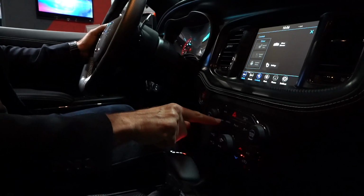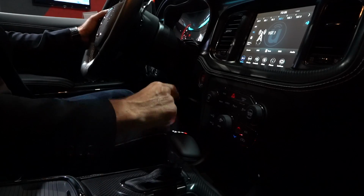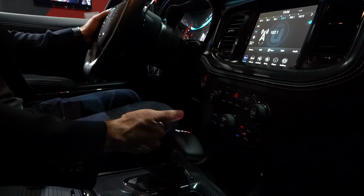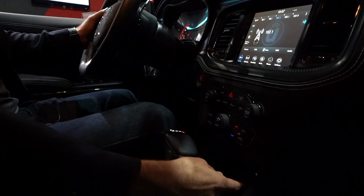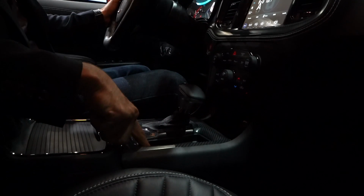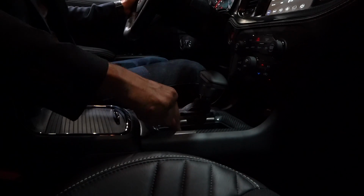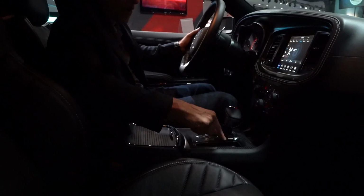That SRT button here is gonna let you get into your track modes and all that good stuff. I wonder if it's not gonna happen now because obviously the car's not running, but that, I promise you, is what would happen. Dual climate control, you got 12 volt, nice little pocket down here, another little side pocket here, probably for earplugs from the screaming of your passengers as you're hitting 180 miles an hour.